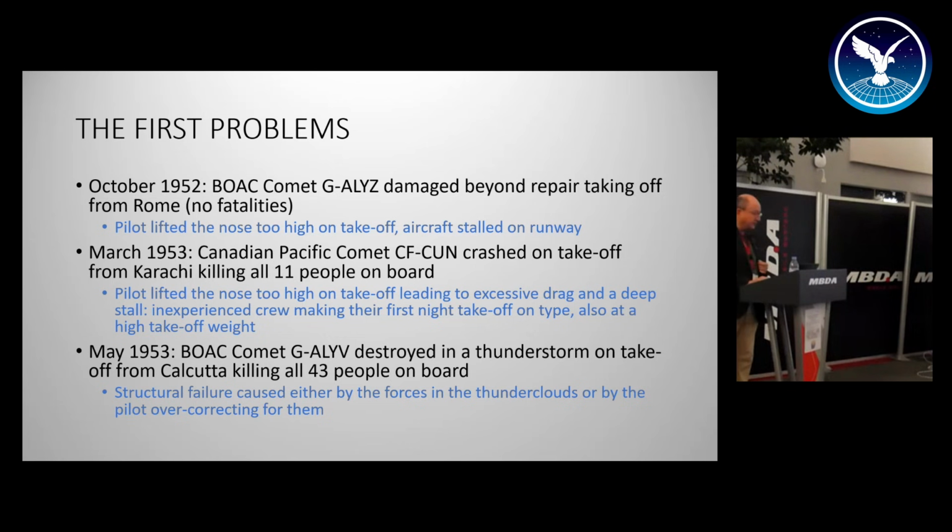This particular one, again, ran out of runway, and it came off the end of the runway. At the end of the runway at Karachi was a great big drainage canal. Big wide drainage canal with concrete walls on either side, and the thing went into the drainage canal and piled into the concrete wall on the opposite side, and that was it. Burst into flames and everybody sadly killed.